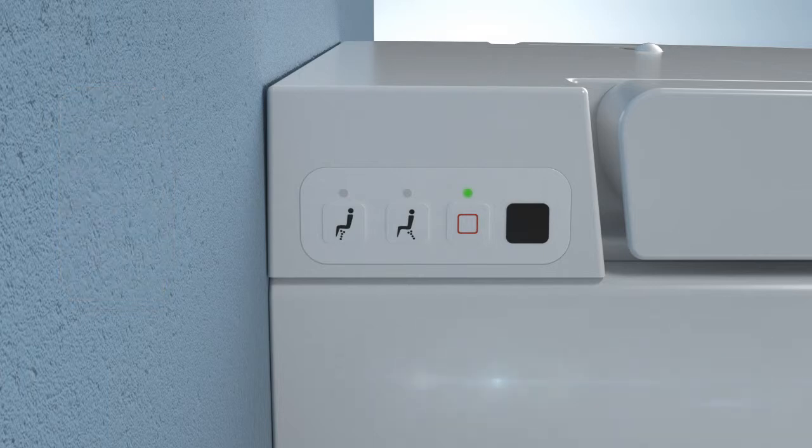Standby mode. All functions of the WC pan are put on hold. Only the resistor in the pan continues to work to ensure minimal water warmth. This mode is recommended for those times when you will be away from home for a period. Pressing the stop button on the left side of the pan activates standby mode, and all lights on the pan will go off. To deactivate standby mode, press the stop button again.